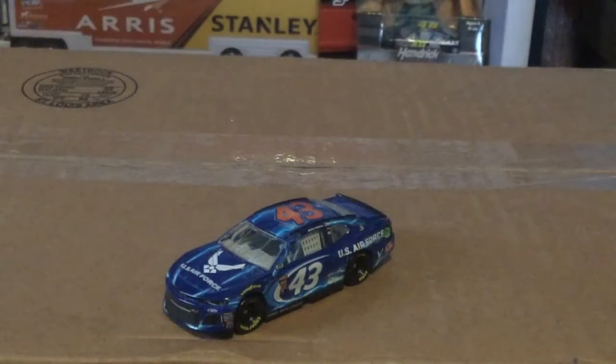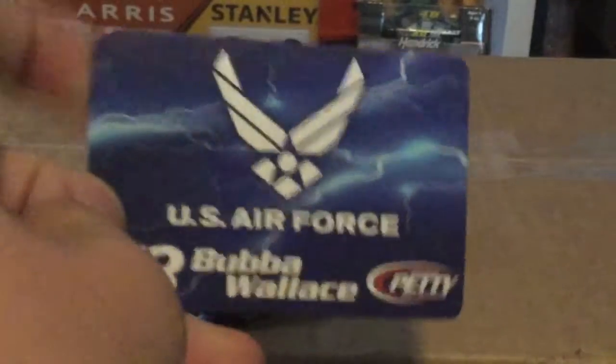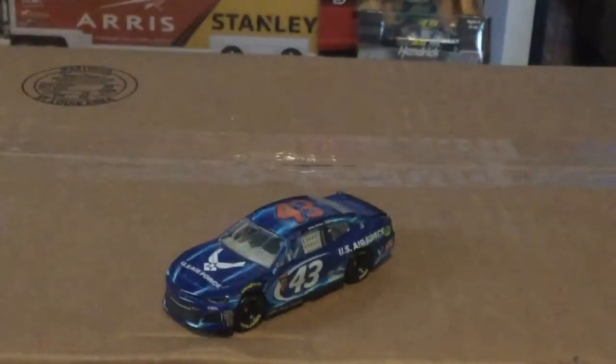And there is the other side. This car is absolutely beautiful. I love this car so much. I know I've already said it a few times. So beautiful. And the magnet is done beautiful as well. Yeah. U.S. Air Force, Bubba Wallace, 43, and Richard Petty Motorsports right there. So, very beautiful car. Nice.